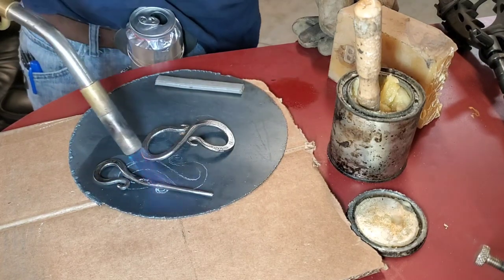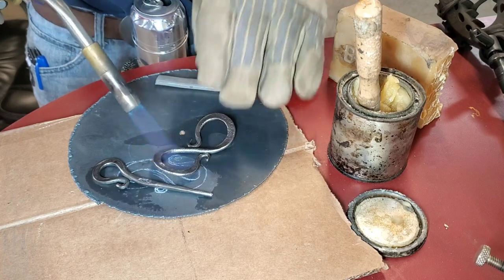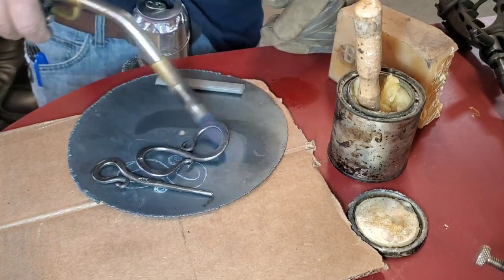So we gotta get these to exactly 247.1 degrees. Nah, I just made that up. They gotta have a little bit of warmth in them.